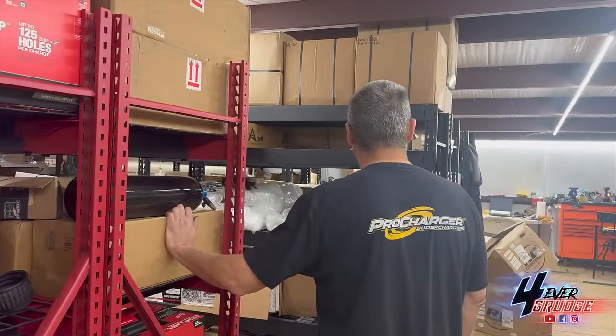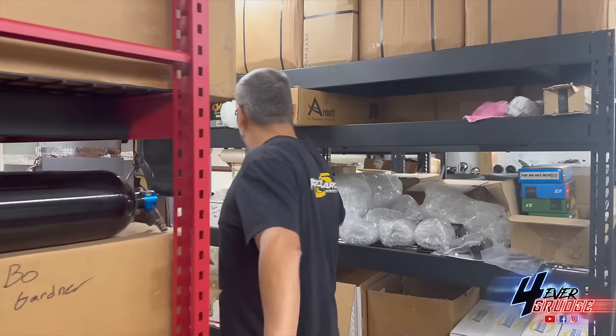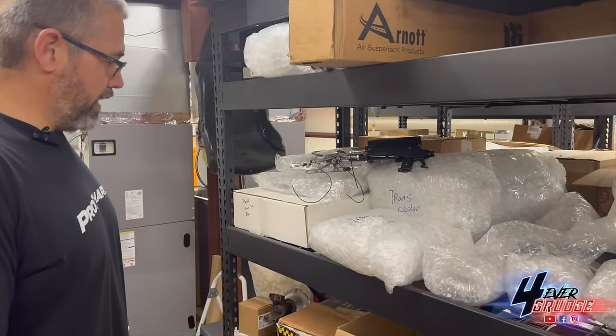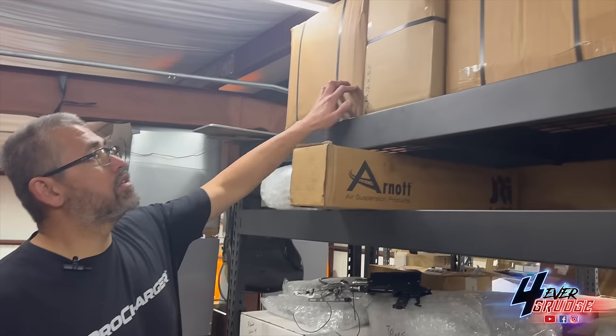And then I got my Mark Mickey shifters and trans coolers and stuff like that here. So keep all that stuff in stock. Hey, here's some shirts.